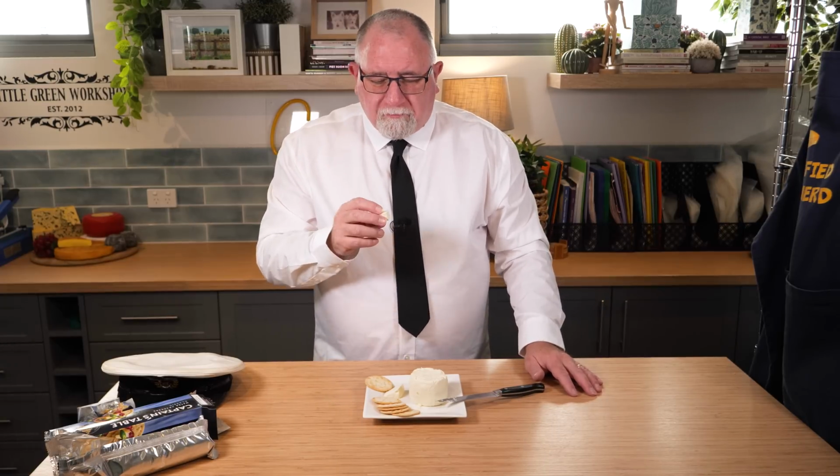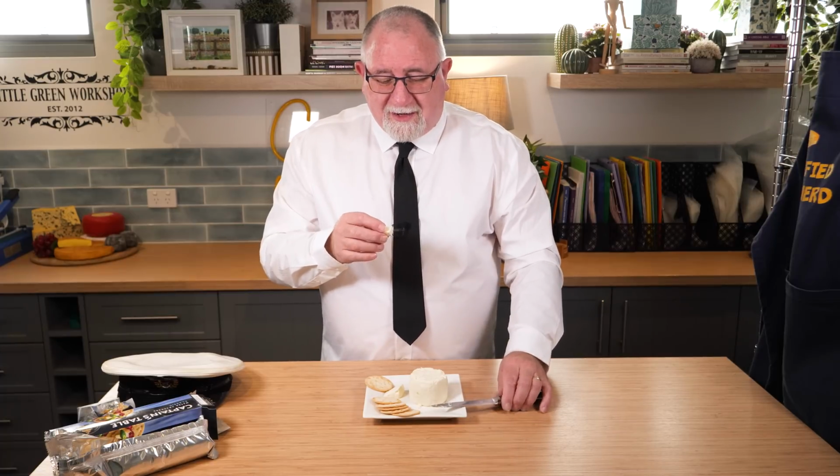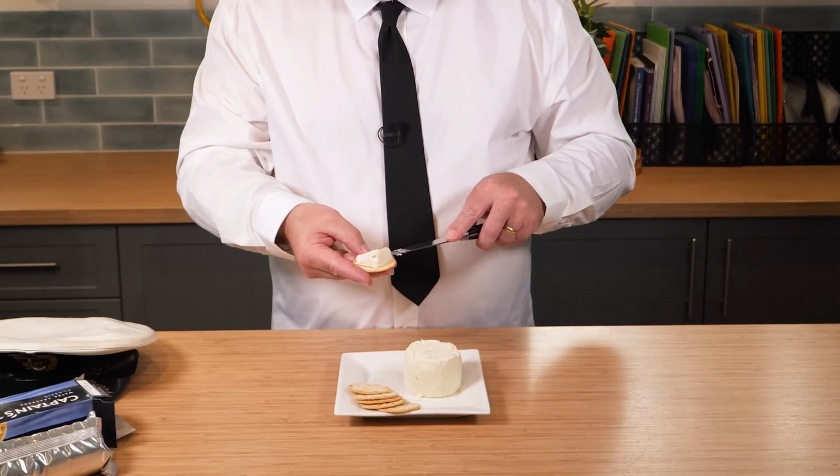First, without the captain's table cracker. It's got a little bit of sharpness, tastes a little bit like a cheddar. So I think the marketing might have been okay there. But it's definitely got flavour. It doesn't taste like cream cheese. It's a little bit more acidic than that. That's really nice. It's salted to perfection.